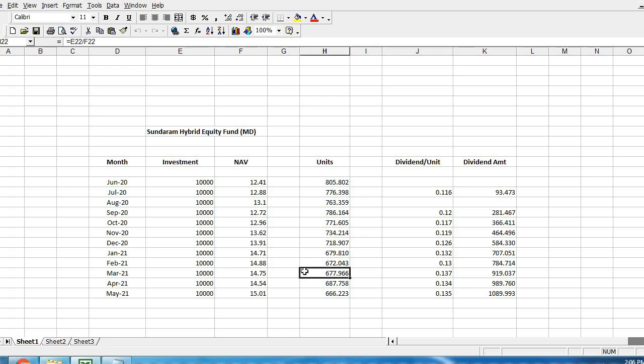The units investment I got around 677 units, and the dividend till February is around 919 rupees at the rate of 0.137. And for April, the total investment is 10,000 rupees, and the investor might have got 687 units at an NAV of 14.54, and the dividend per unit 0.134, and the total dividend that the investor might have got for all the units he held till March is around 989.